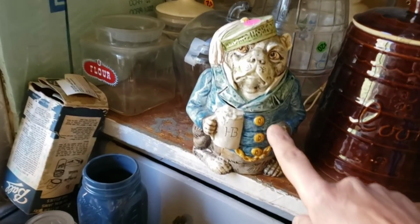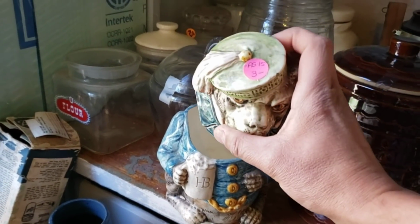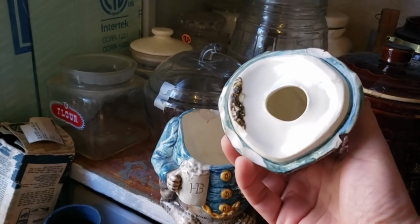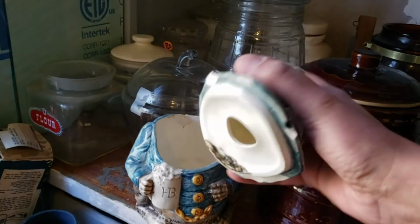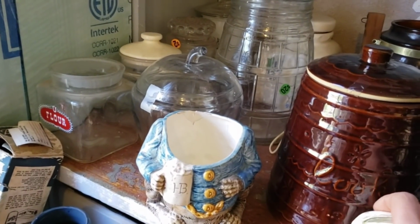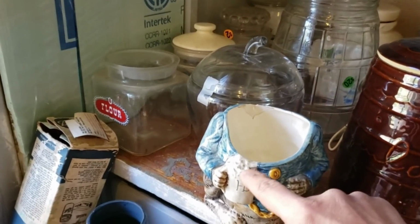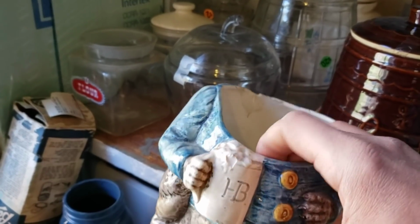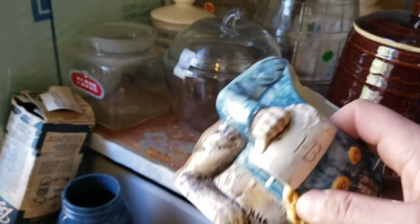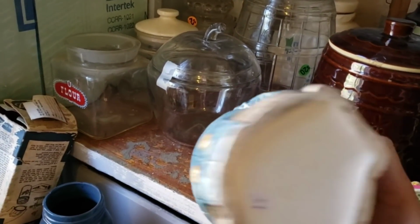Ooh. He looks German. He's as is. Okay, so he is kind of chipped up pretty good, but it looks like it's just underneath. Okay, so he does have a good bit. Oh, and I see right here. Yeah, you can see it right there. No, he does have a good bit of cracks. Yeah, I think he is German.